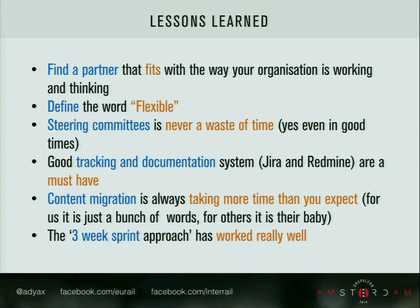Content migration: I think we're all IT kind of guys, so content is a totally different aspect of the project. For us, it's just words, so just copy and paste them there, but for a content writer, it's totally different. It's their baby, it's their creation, and the same for the images. We just copy the 3 images over there. Oh no! It can't be done. It should be pixel perfect.